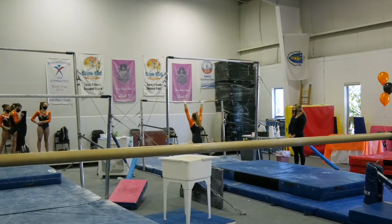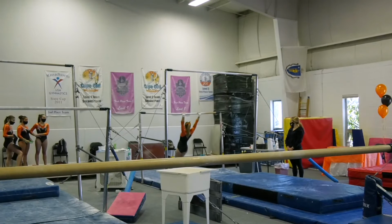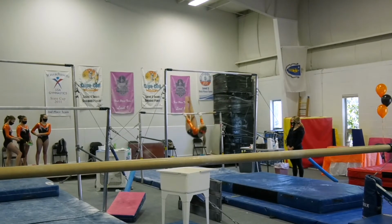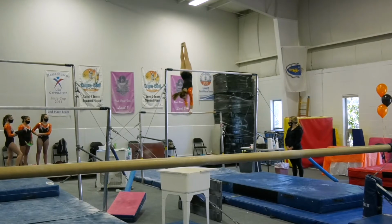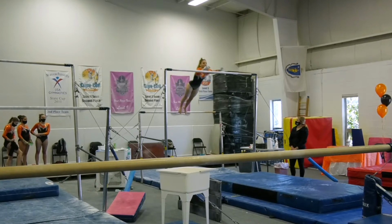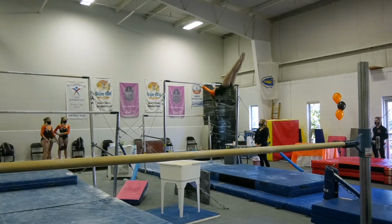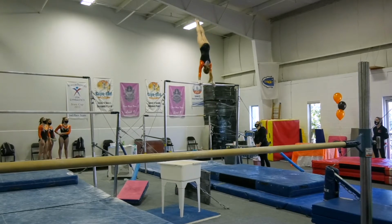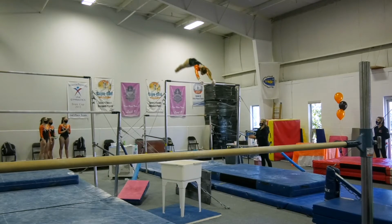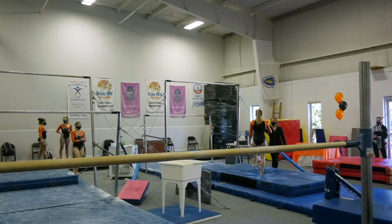The score is in for Ashlyn, an 8.2. And we have Katie, kip, straddle up, hits her feet, 2/10 deductions, hip, straddle up again. Trying to make that pirouette, and she did it. Kip, handstand, giant, just makes it over, giant again, just makes it over again. Then to our layout dismount, stuck the landing.